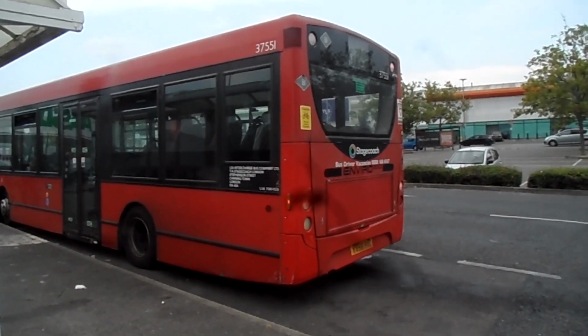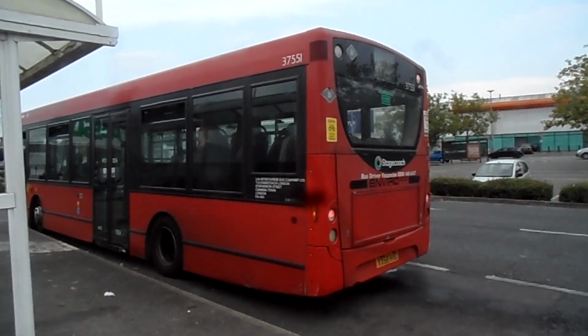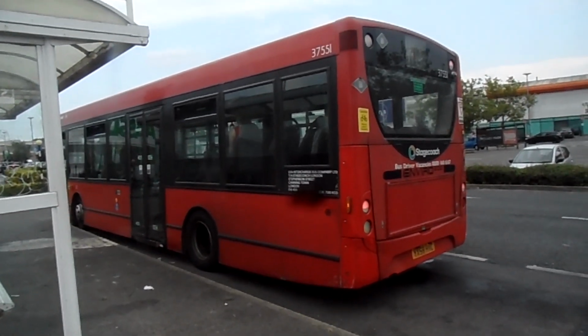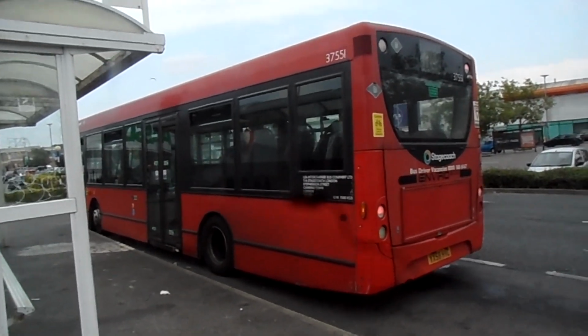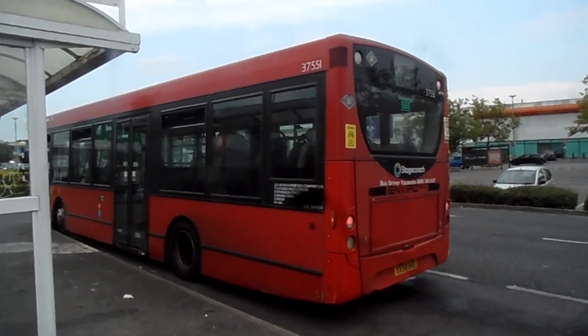Now this and the other one are still in use, but the 37552 probably demolished. I'm not sure what it is doing, but yeah, these are the only ones in service. And LX59.